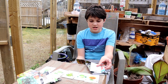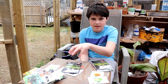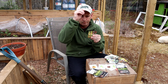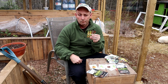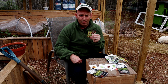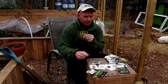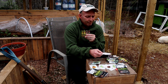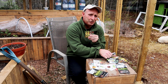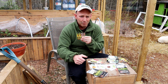I'll raise you some deep purple carrots and Champion of England peas. Think you got me, do you? Well, I'll call your Champion of England peas with this sage and Hungarian hot wax pepper. And I'll raise you some purple basil and these juicy cucumbers.